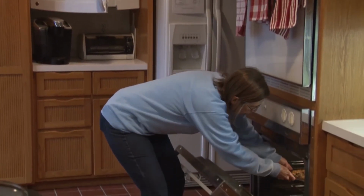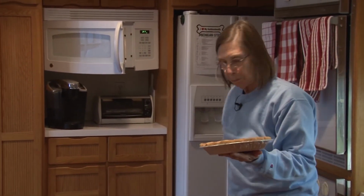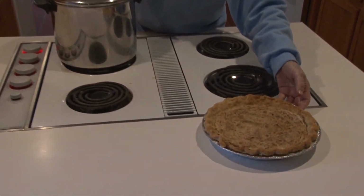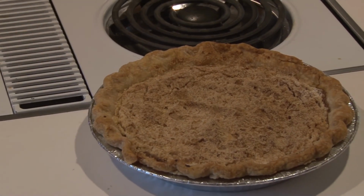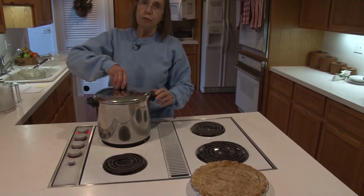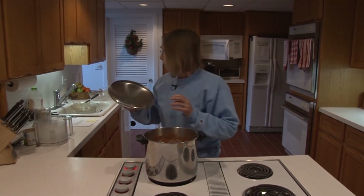And when it's finished, it's going to look like this. We have our pie that can be cut. And you'll notice it is no longer jiggly. Once it's cooked and refrigerated, it becomes quite solid, and you can cut it. And it has a kind of a butterscotch flavor with all of the brown sugar and the vanilla.